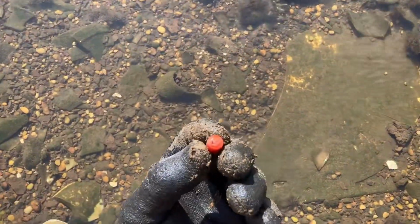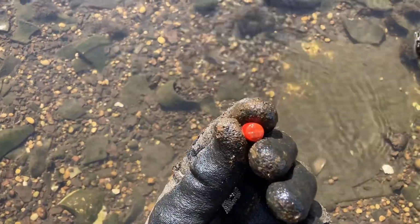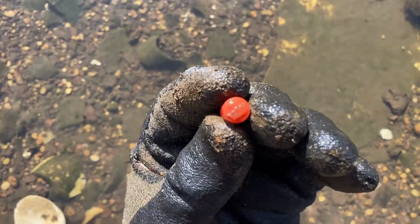An interesting little piece. I'm thinking it came off an old toy. Has a little crown on it with a cross on top. And it looks like it would have been a little peg. It's interesting.